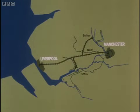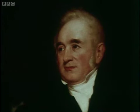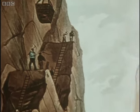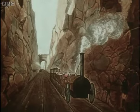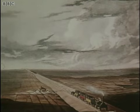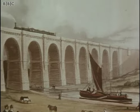And they turned to a man from the northeast, George Stephenson, who'd already proved his engineering ability by his work on the world's first public railway, the Stockton and Darlington. But here, Stephenson had formidable difficulties to overcome. Over at Liverpool, the railway had to be driven through the hard rock in a deep cutting at Olive Mount. It had to be pushed across a great boggy morass of Chat Moss, and it had to be carried over the old rivals, the canals and rivers.